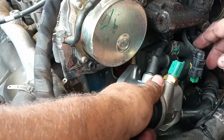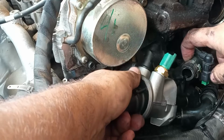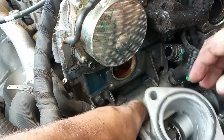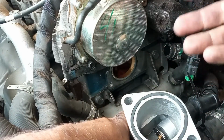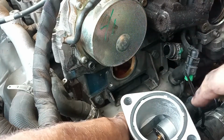So just like on the 16-valve, I will put this smaller one first, okay, and clip it in place, and then do the rest. If you have a pitted head on the area of contact over here, you have to put just a little smidge of RTV all around.